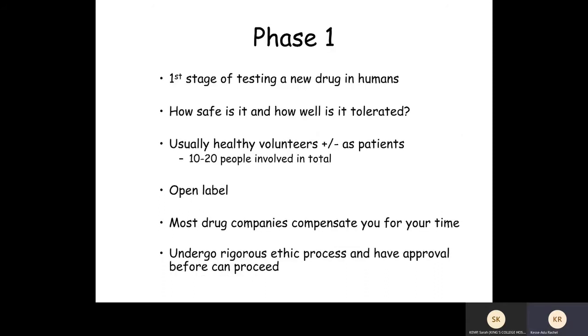The next phase of a clinical trial is phase 1. This is the first stage of testing any new drugs in humans. The questions that are answered by phase 1 trials are how safe a new drug is and how well it is tolerated. Phase 1 trials are usually quite small. They have somewhere between 10 to 20, either all healthy volunteers or a mix of healthy volunteers and patients. Sometimes a phase 1 trial can be an entirely inpatient trial, for example, if a new medication is an anti-cancer medication.